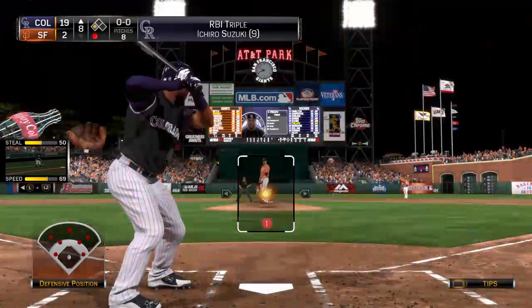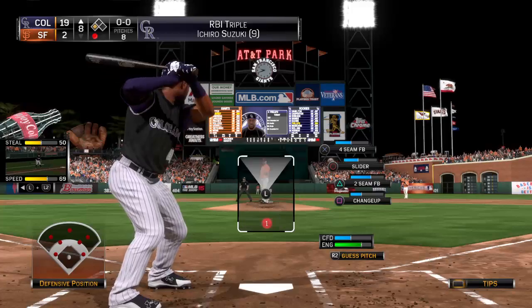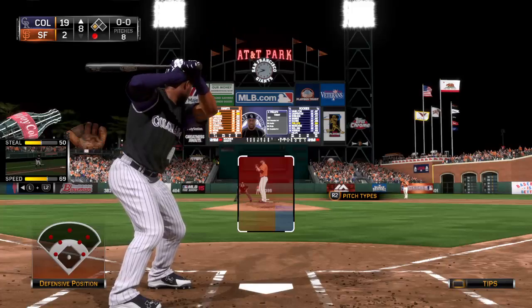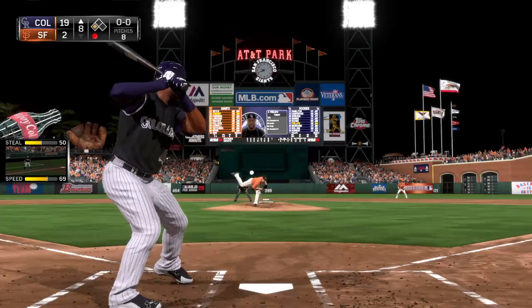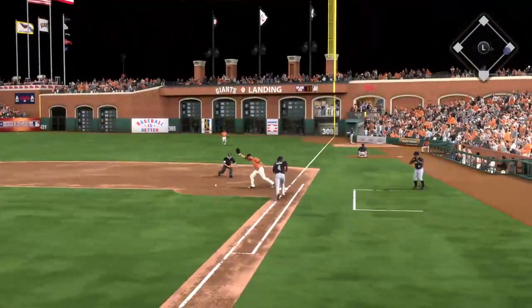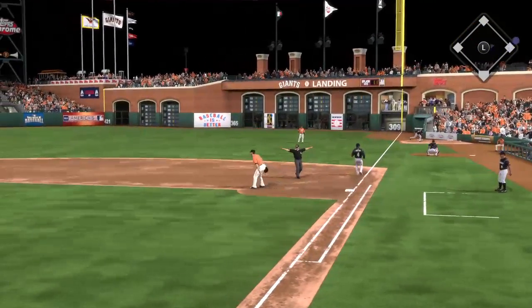Brandon Phillips will look for his third hit of the ball game now. Here's the first pitch to him. On the ground to short. But the throw bounces at first, and the run's going to score.